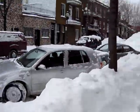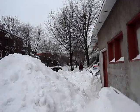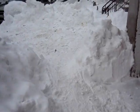And you can see how it's piled up around the cars. Here the pile of snow is probably about 8 feet tall. And there's not a cleared path by a machine through here. You have to carefully pull through.